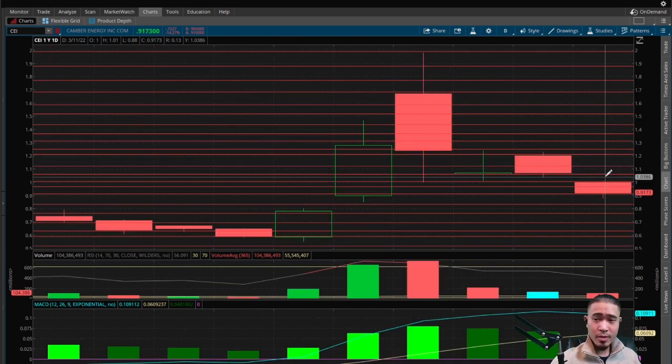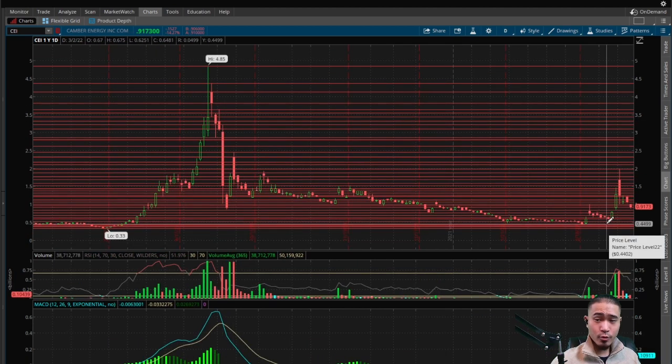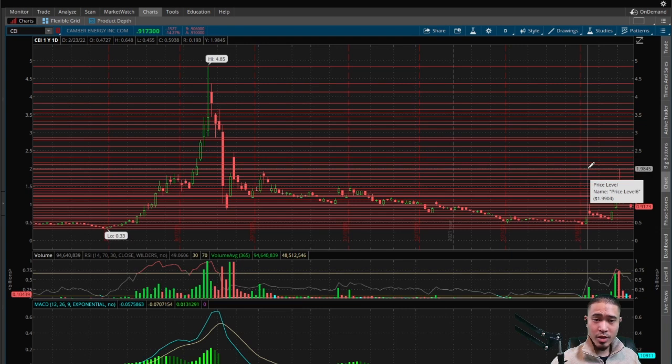So first of all, we do have a gap down today at 104. So that would be a bullish indicator that is telling us that the stock should come back up to 104 eventually to fill that gap. And then we have a huge cup and handle, bottom of the cup being 44 cents. And there could be multiple possible tops. It could be 199, which it hit today.